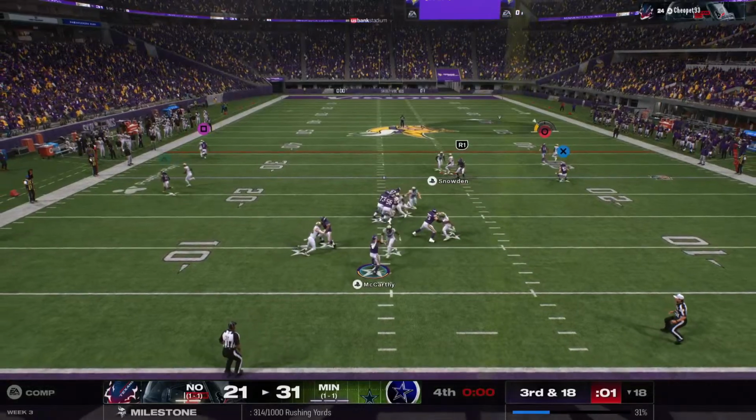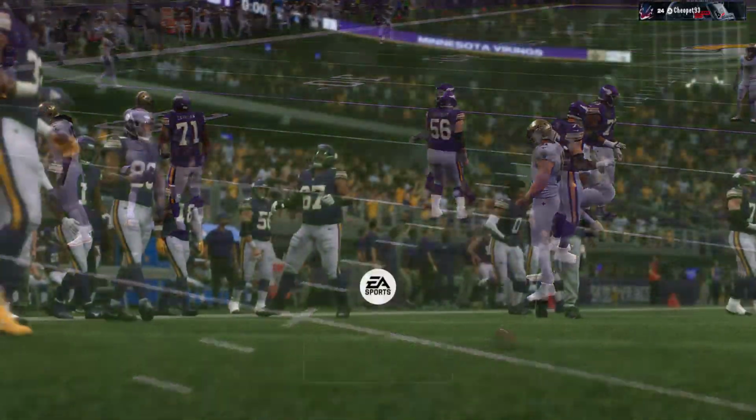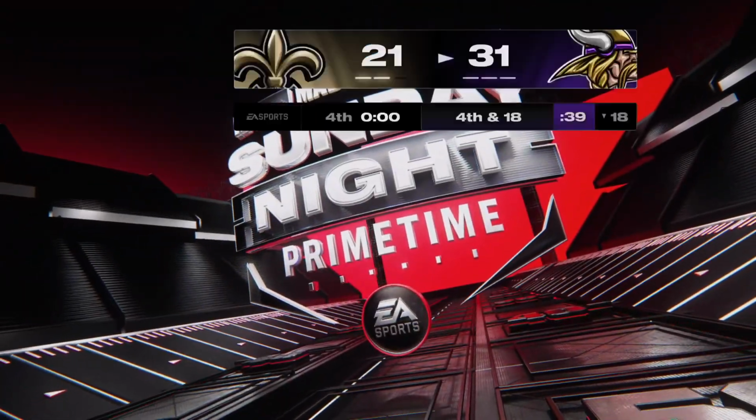From the shotgun, McCarthy. And this is into the end zone, but incomplete. It was a win no matter what. They decided, hey, let's try for another touchdown to knee it out. Either way, this one's over.